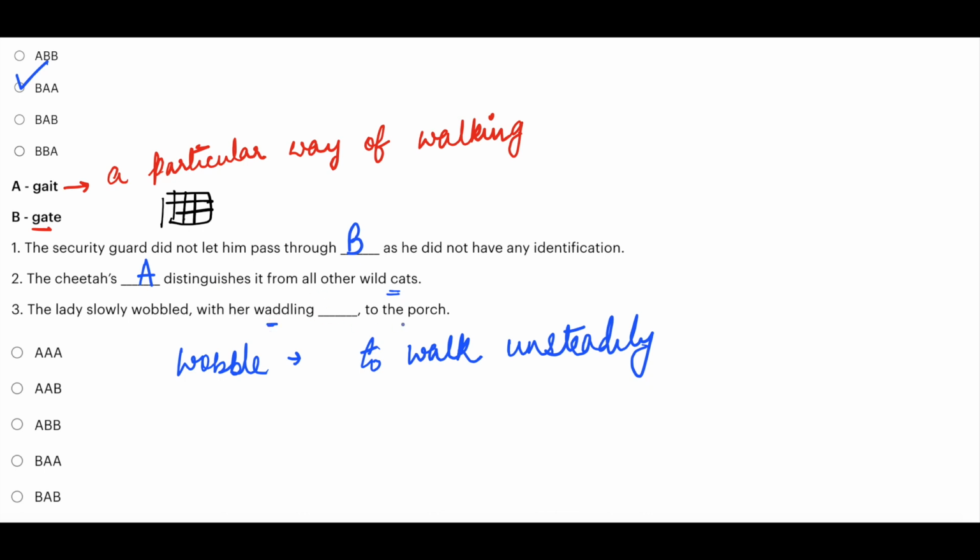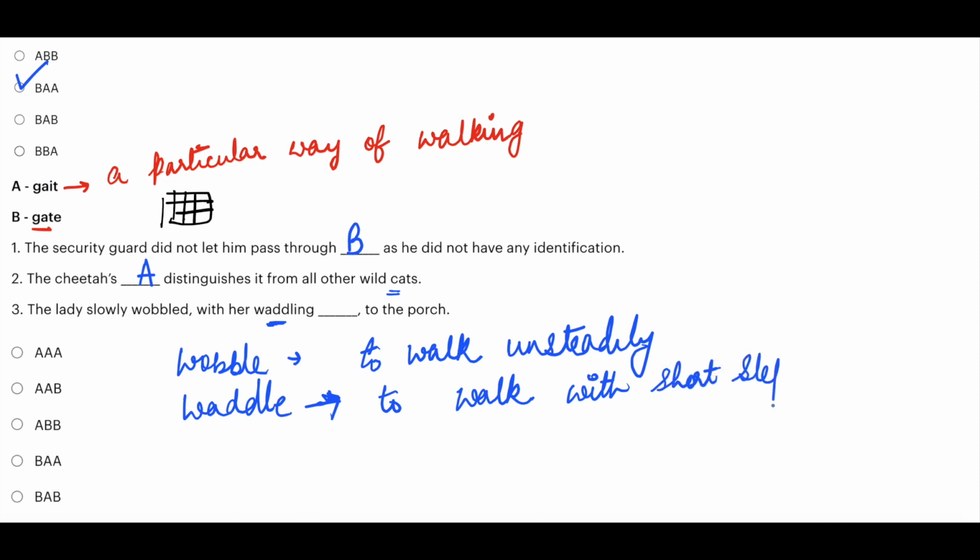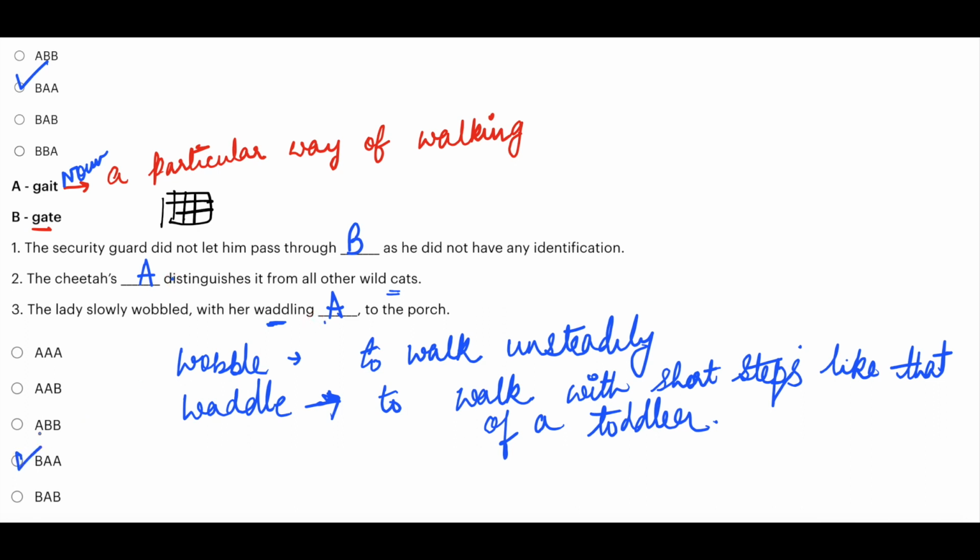With her waddling dash to the porch. Waddling. Waddle means to walk with short steps like that of a child, like that of a toddler. So here again walking is mentioned and that's why gait, with her waddling gait. G-A-I-T, gait. Okay, gait is a noun. So here the answer is B-A-A, option D.